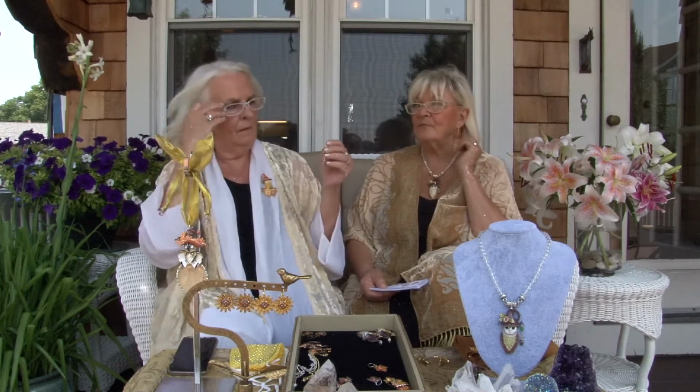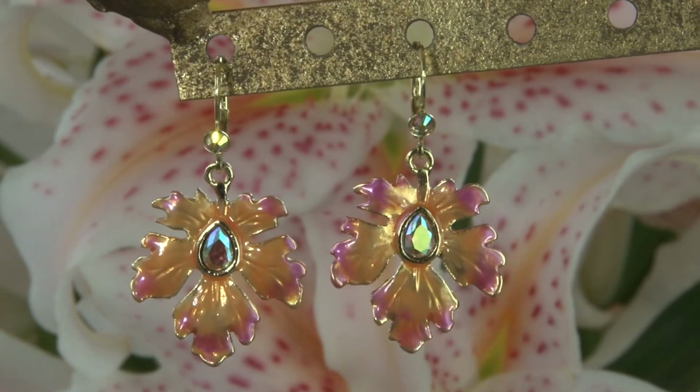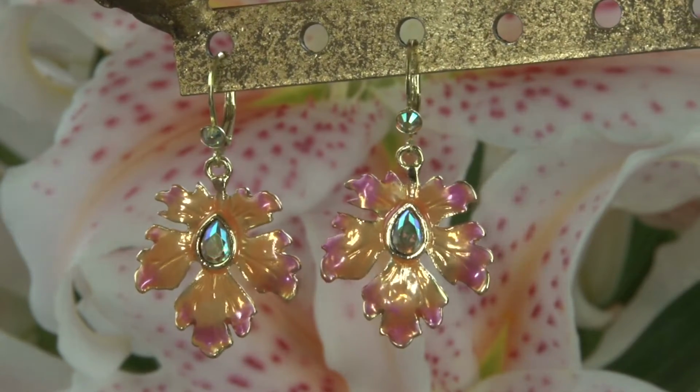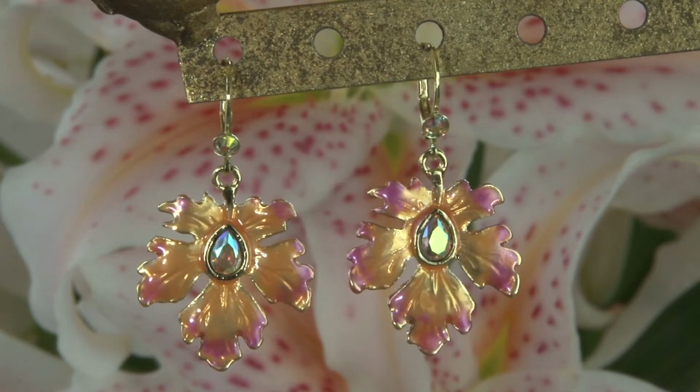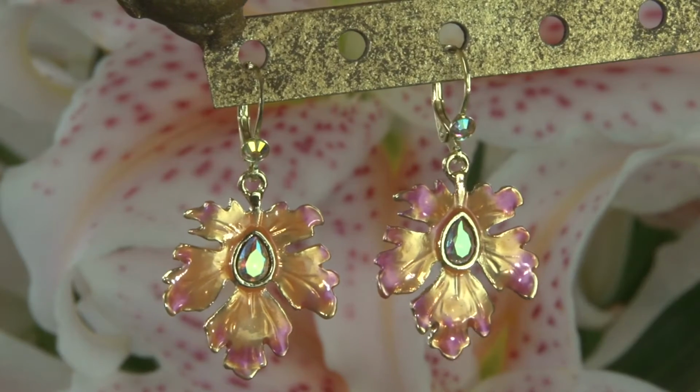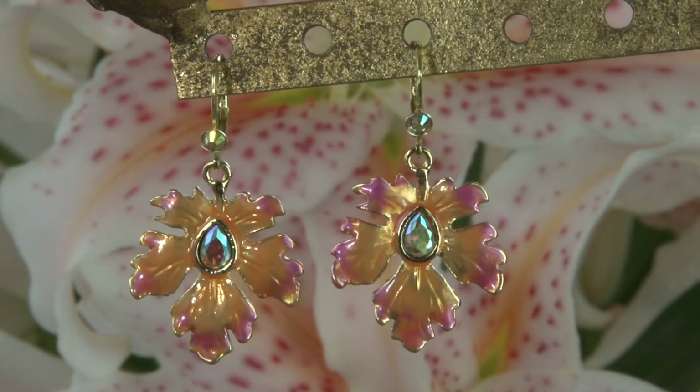So the gold is the prettiest color of that pale orange, kind of a burnt orangey. But then the tips are this beautiful pastel pink tips. And right in the center is the most gorgeous faceted teardrop stone. So pretty. All the colors are picked up in that Aurora Borealis stone. And then the silver is that beautiful white, beautiful color silver.